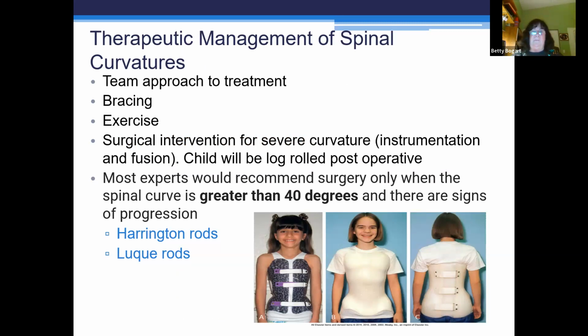They really don't want to be seen in a brace, but it is 23 hours a day with a brace on. They take it off for the shower, put another shirt underneath and put it back on. They even have it in bed, and then really extensive exercise, physical therapy. Now, if it's greater than 40, 45 degrees, usually when you see questions regarding this, they're saying 50 or more, you need surgery.